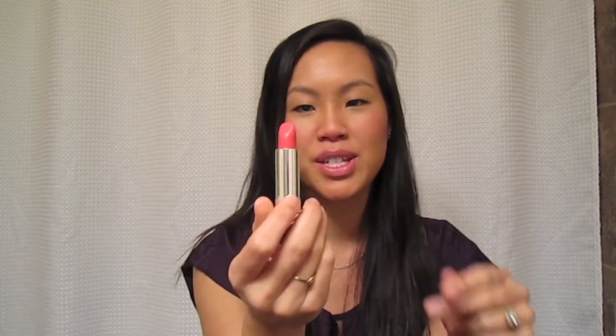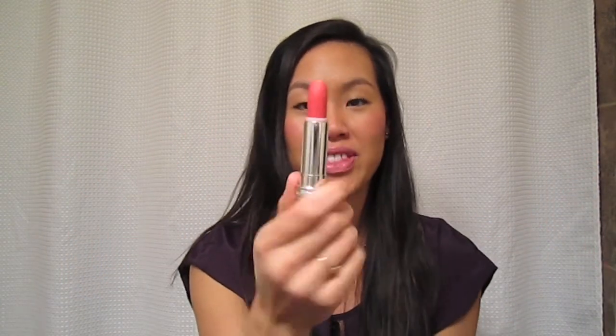And it's just bright sheer colors. This one's actually from the daytime collection. This one is 322M. This particular color isn't my favorite out of all of them, because all of them are my favorite. I just wanted to show you what they look like, and it's just beautiful. It's a sheer wash of color. It's just gorgeous.